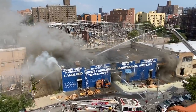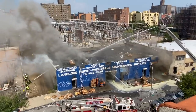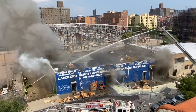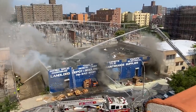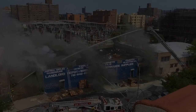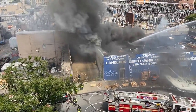7-3, Battalion 3. Battalion 3. We were just checking in. Do you need us anywhere? We're not 10-84 yet. Okay, I'll be back shortly. The propane cylinders are right over that. There's the fire coming out the window.